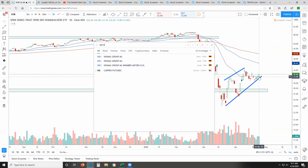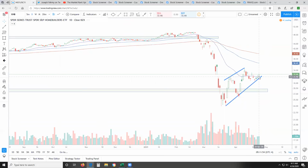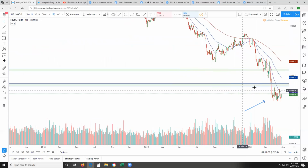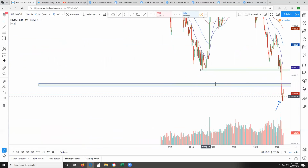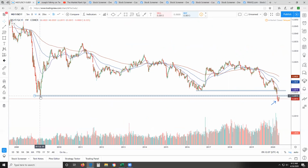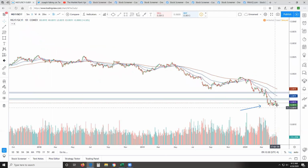Looking at copper futures versus gold futures, and this is something that I'm watching, and we broke down below this area. And why does this area matter? Well, let's go to a weekly chart, and you can see that this area was the low from 2009. Now we're below that. So this is, I think, important, because if we stay below it, that's bearish, right? And you can see, let's go back to the daily. You see, it's kind of holding this level right here. But if we regain this, I think it'll be a big, big positive for the market.